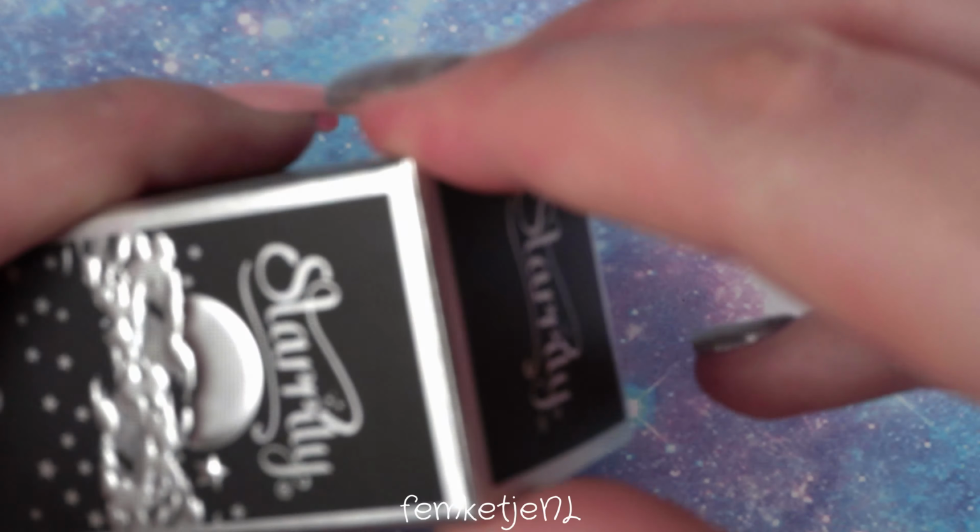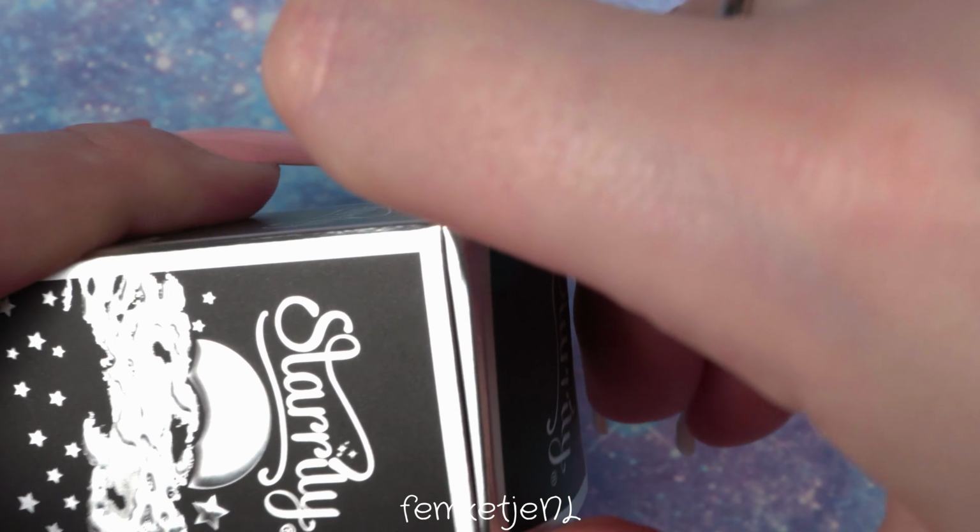But I would definitely go for that Ultima color because it is such a beautiful glittery holographic color.